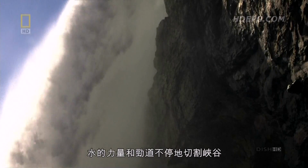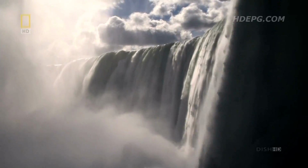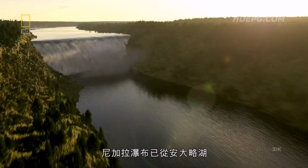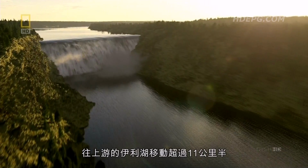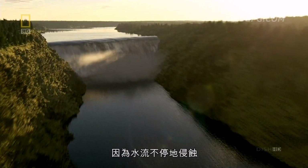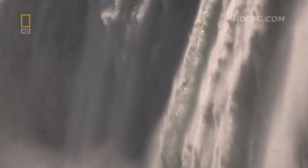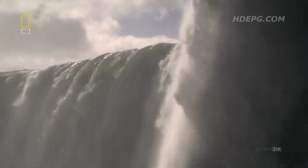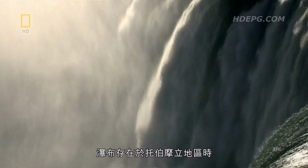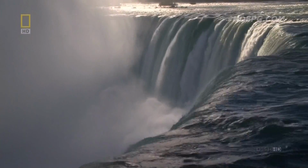The power and force of the water continually cuts back the gorge. Since the retreat of the glaciers, the falls have moved upstream from Lake Ontario, closer to Lake Erie by just over 11.5 kilometers, as the constant stream of water erodes, cuts, and creates the gorge. But during the time man might have walked on the Alpena Ridge, and the waterfalls existed in the Tobermory area, Niagara's roar fell silent.